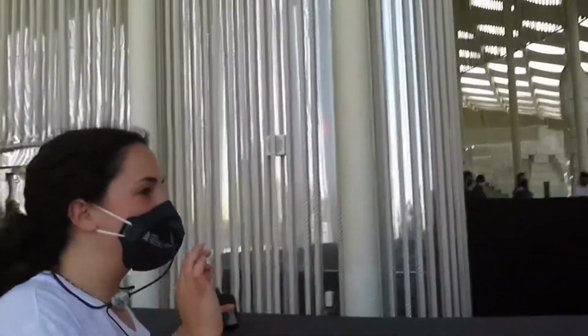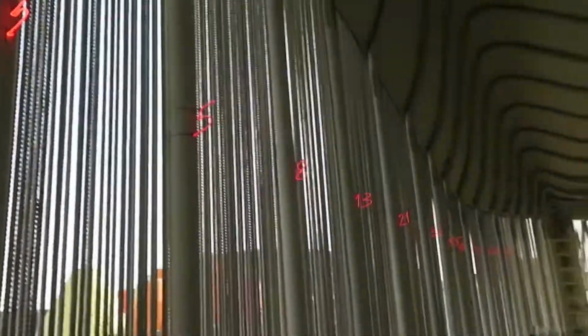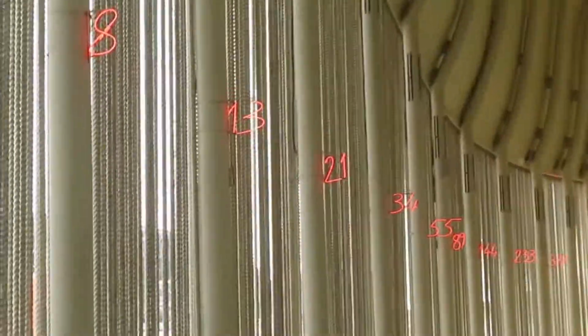This may seem like random numbers, but this is the Fibonacci sequence. Fibonacci was an Italian mathematician, and he discovered that by adding two numbers of the sequence, you can find out the third one. 1 plus 1 is 2, 2 plus 1 is 3, and it keeps going.